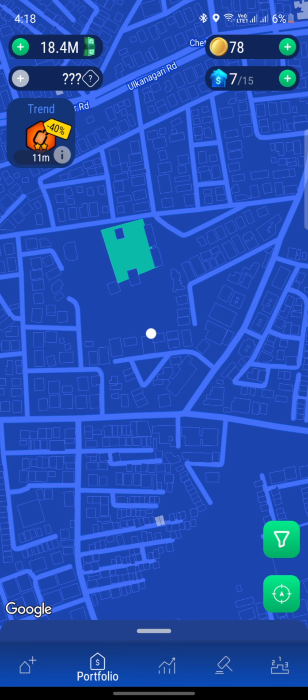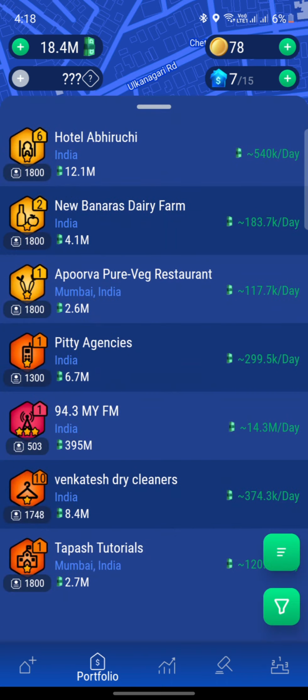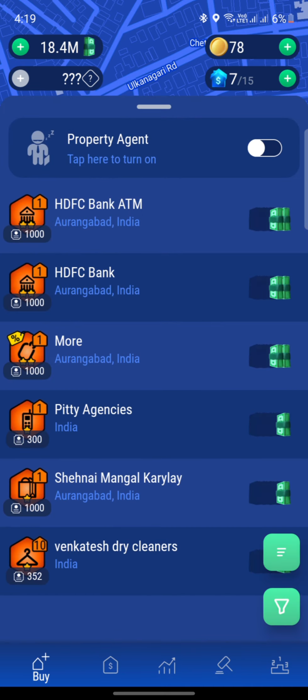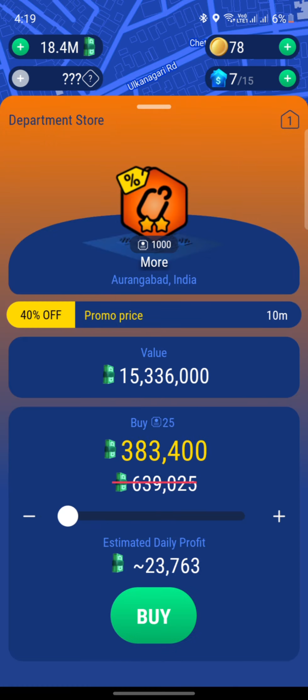So if I had a department store that was 2-star but had a valuation of about 40-50 million, we could have sold this 94.3 MyFM and bought about 3 or 4 of those and still have about 100 million in our account. But since we cannot find a property that way, we'll have to choose between the Easy Day that we found in Mumbai and this more that is in my hometown location. So I'm going to buy more right away.